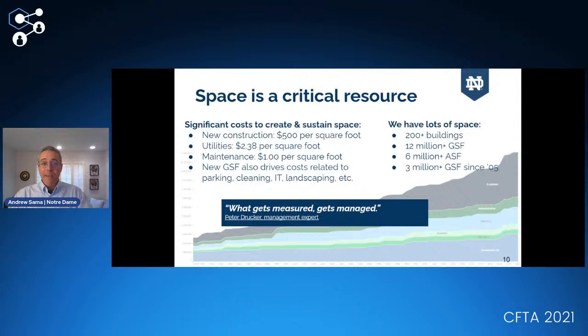And that's because space is a critical resource. It's expensive to create it. It's expensive to sustain it. And generally speaking, as institutions of higher education, we tend to have a lot of it.